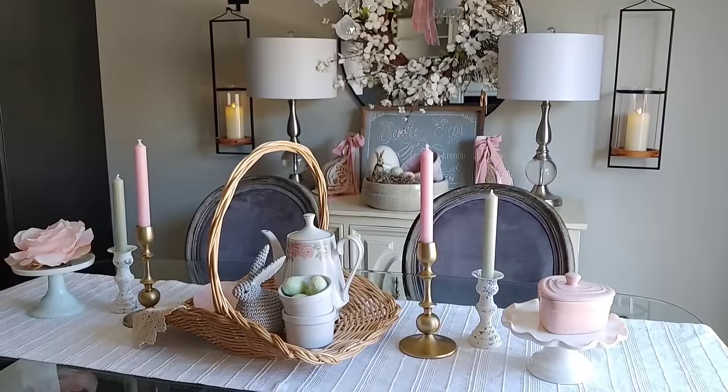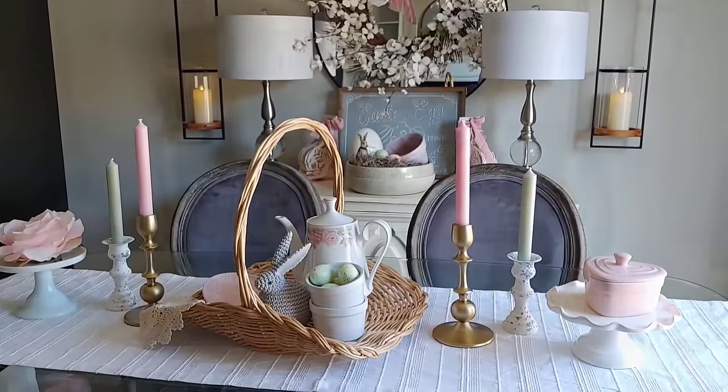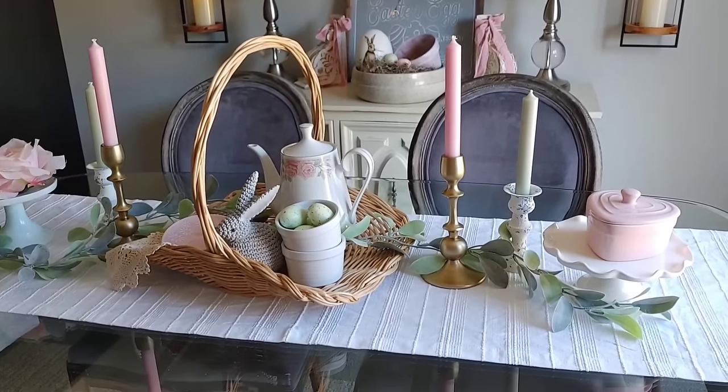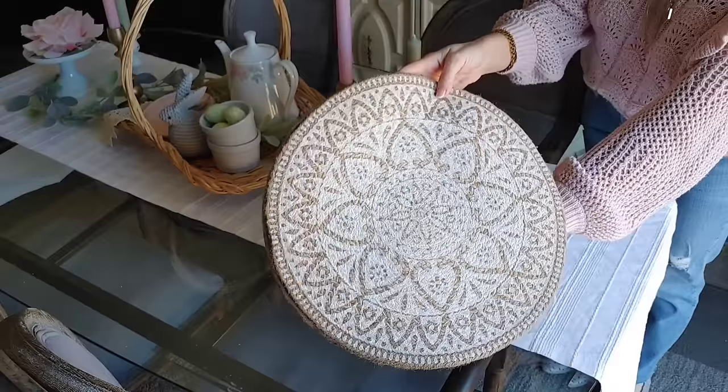And this turned out so cute. I love that it's so girly and just feels very spring-like. I thought I was missing some greenery, so I just went in with the garland I had. It's a lamb's ear garland, and I love that soft muted green.